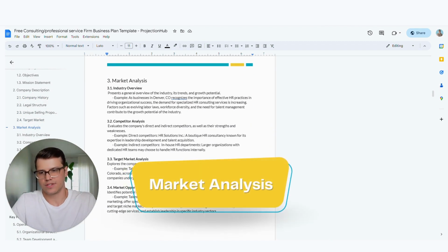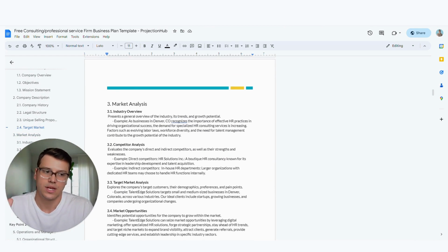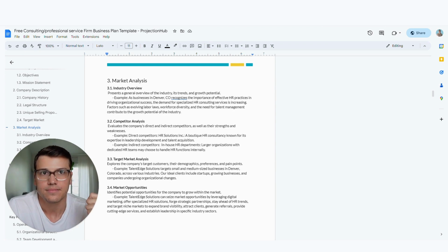Okay, market analysis. And this is going to bring us to key point number 1. They're all highlighted in the business plan template with some specific examples, so when you get this, it'll be helpful to guide you through that. Now, the point of the market analysis is we are trying to demonstrate to whoever's reading the business plan that there is room in the market for what we're trying to offer.